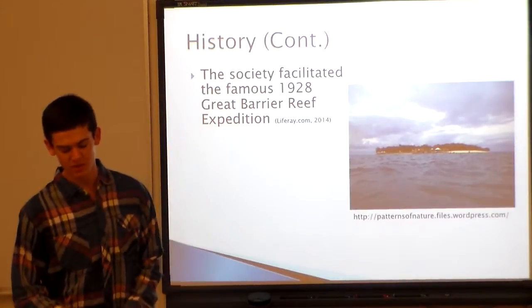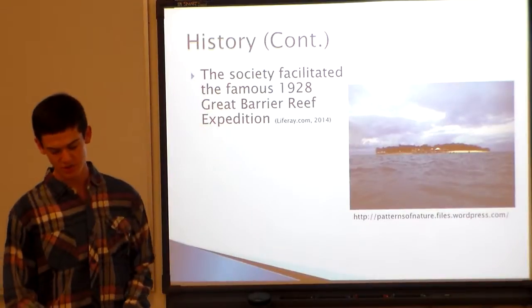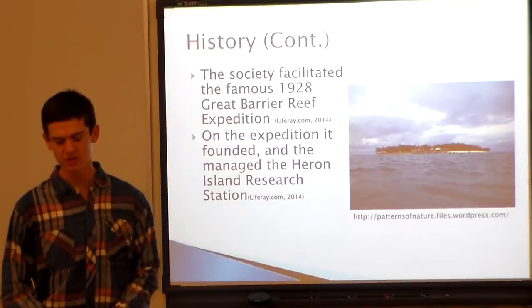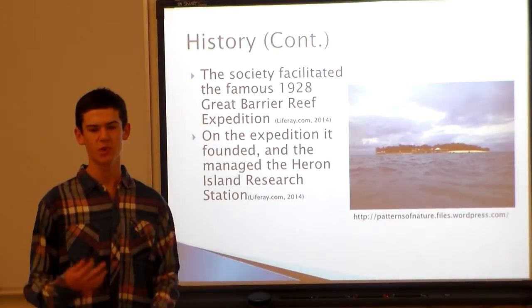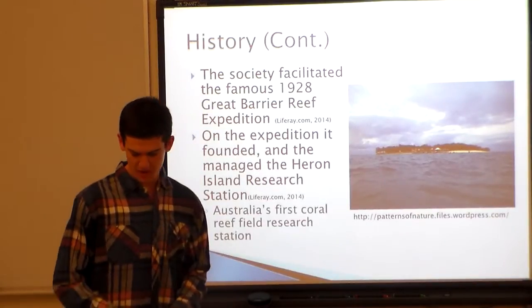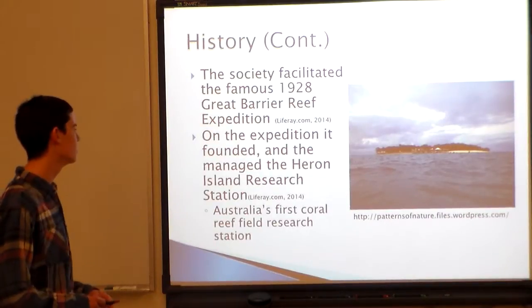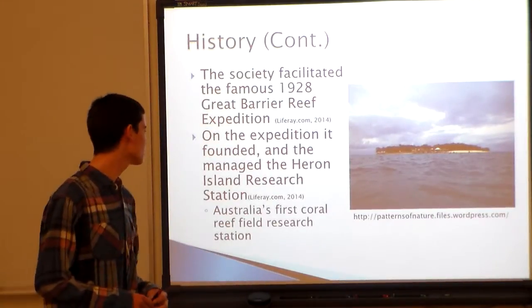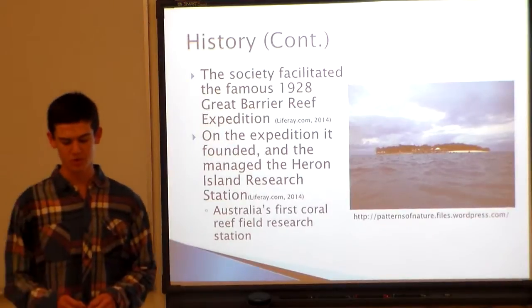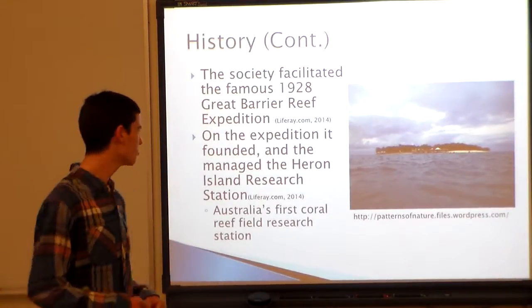It facilitated the famous 1928 Great Barrier Reef expedition, which helped scientists understand the main purpose of coral reefs and how they live. And it was on this expedition they founded the Heron Island Research Station, which is Australia's first coral reef research station, and is also the most important today.